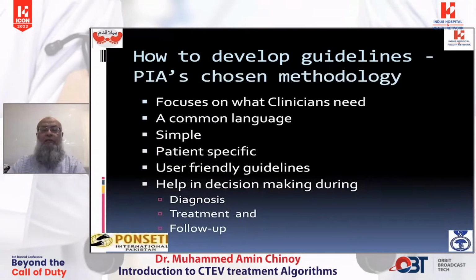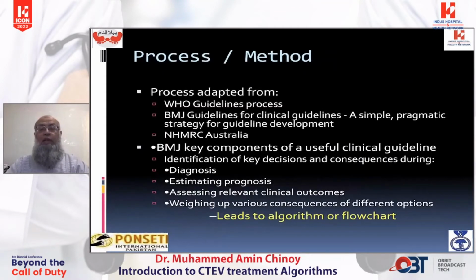The idea of developing guidelines, and the method chosen by Ponseti International, was to focus on the needs of the clinician, a common language. They are simple, patient specific, user-friendly guidelines, and they help in decision making during diagnosis, treatment, and follow-up. We looked at the WHO guidelines process, the BMJ guidelines for clinical guidelines, and the NHMRC from Australia.